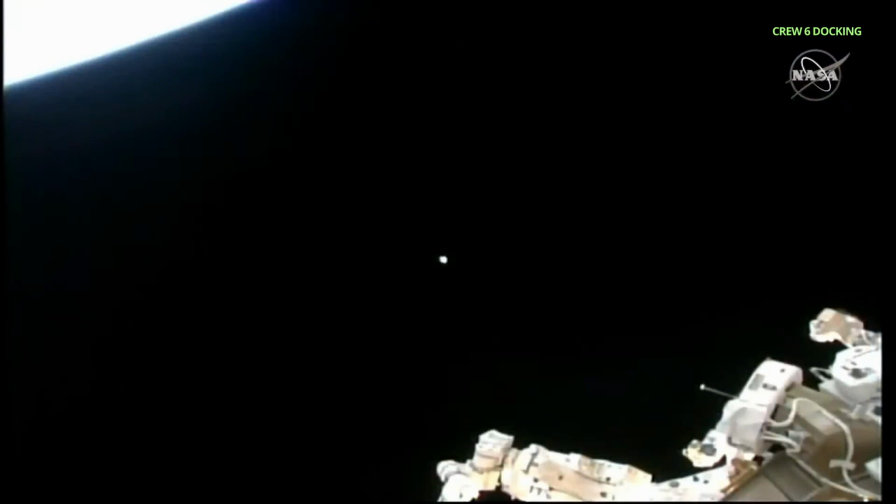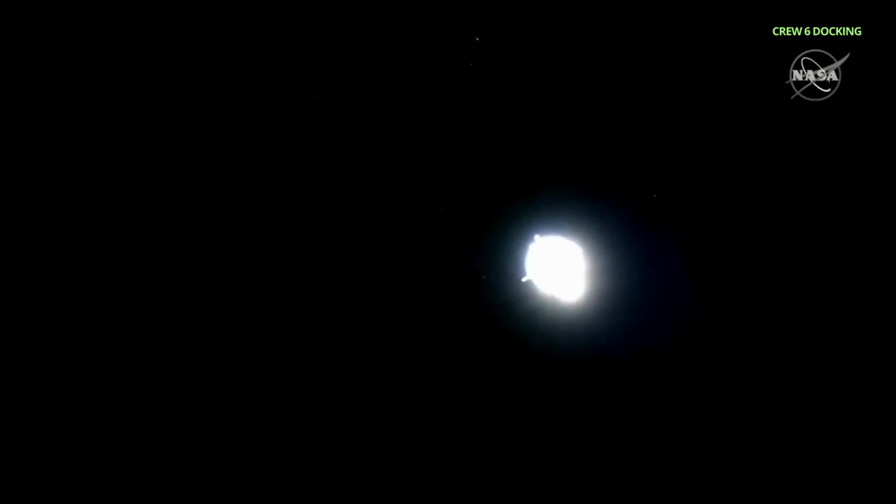SpaceX Dragon copies and received as well. Thank you. As it makes its way to waypoint 1, we will close that distance to get to approximately 220 meters before executing the approach 1 maneuver that brings us straight down the docking axis.